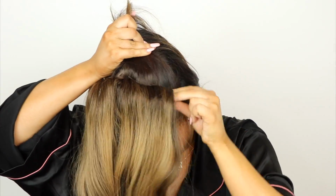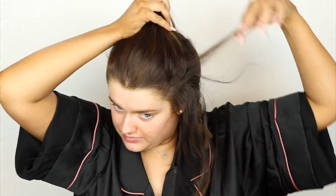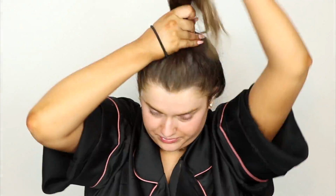So in fact it's this way. It looks like I'm doing it upside down, but as you can see, flip it over so it looks like this. But then we are just tying it all the way up, making sure to brush over the extensions and the clips to make sure that it's all covered, because we do not want to be seeing any tracks. We are not that girl.